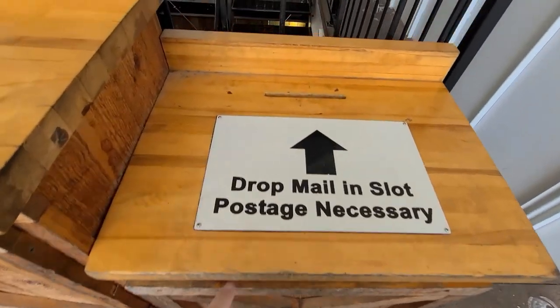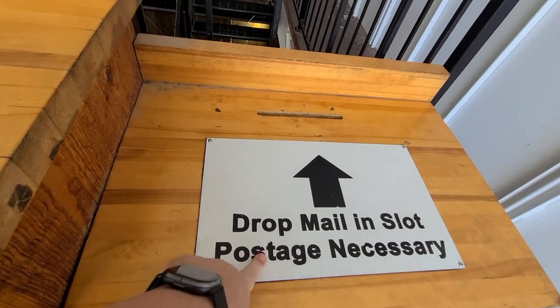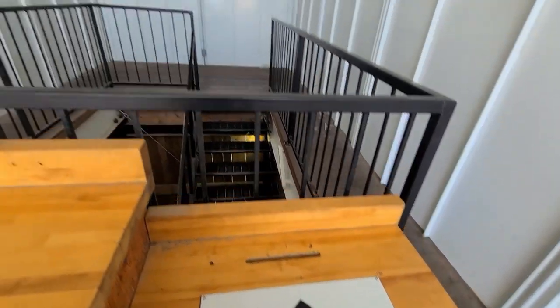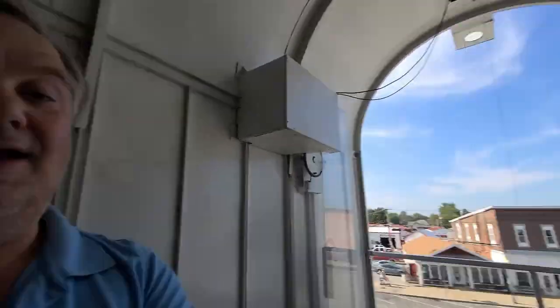I was wondering about that. Drop mail in slot, postage necessary. So it is technically an actual functioning mailbox. So you can legit call this the world's largest mailbox because it legit sends and receives. I don't know if it receives, but it sends mail.